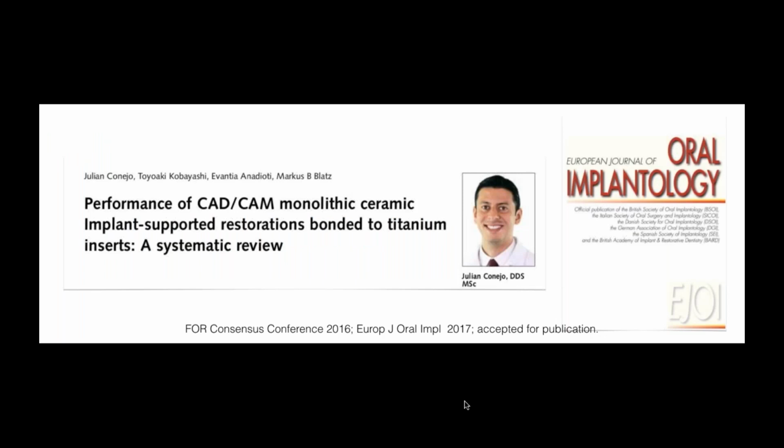So when I got to Penn in 2015 and 2016, I was able to finish this systematic review because I really liked the monolithic restorations bonded to the titanium inserts or bases. We're talking almost 3 years and a half ago, 4 years ago, and the amount of literature I found on the topic was very, very limited.